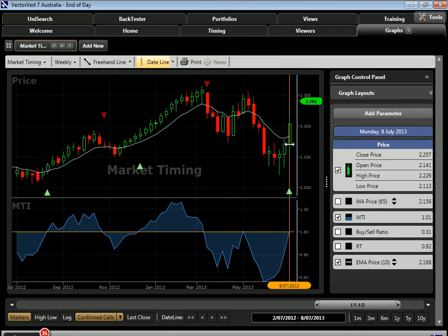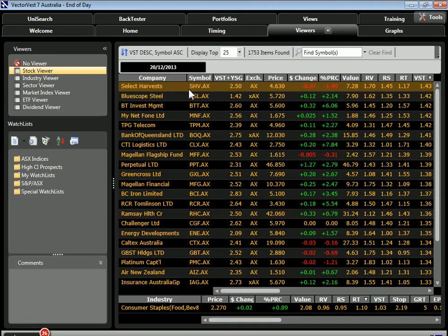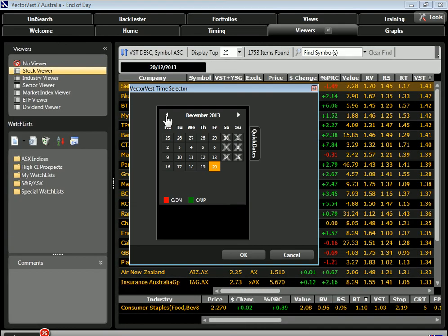We now have a confirmed up. But please notice, additionally, we have on this week of the 8th of July 2013 a candlestick close above our 10-week exponential moving average on the VVC. So armed with this information, I'm going to come up top here to Viewers, and I'm going to click on Stock Viewer. Now remember, we've got to change our date to the 8th of July 2013.